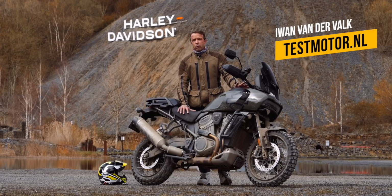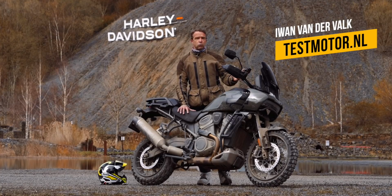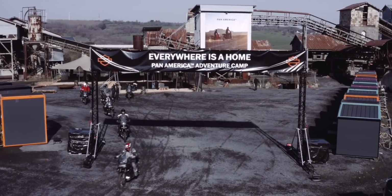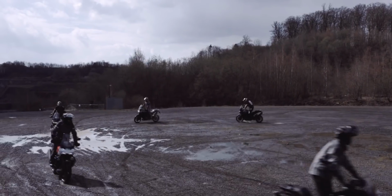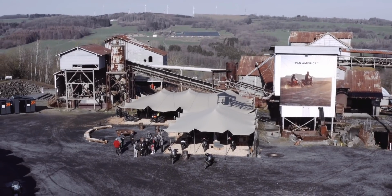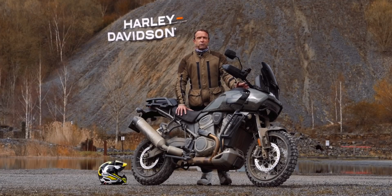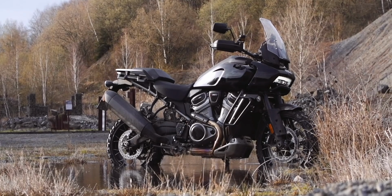Welcome to Germany, and we're here in a mine, and not an abandoned mine. This is an actual still working mine. And here we got to test first the Harley-Davidson Pan American 1250. And I know everyone all over the world has been waiting for this bike. Is this bike what it says it is? And is this a true adventure bike?